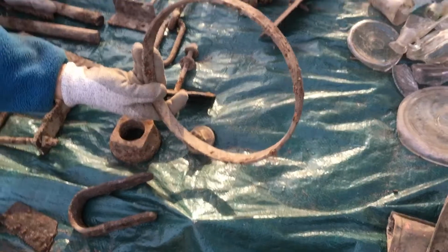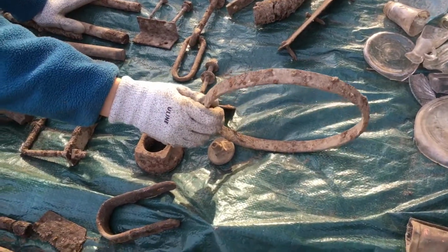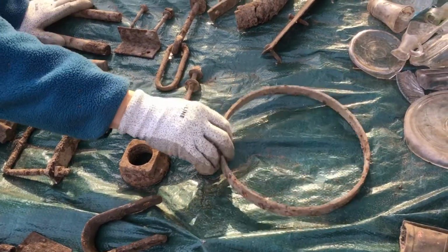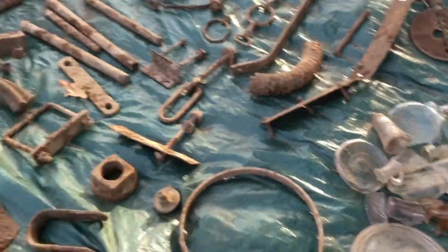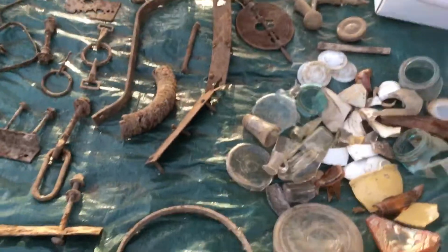And it could have been used for... Now, we found like two or three of those last year, didn't we? Yeah, it could have been used for an old wooden barrel. It's hard to say. Maybe. All right, let me move over here then.